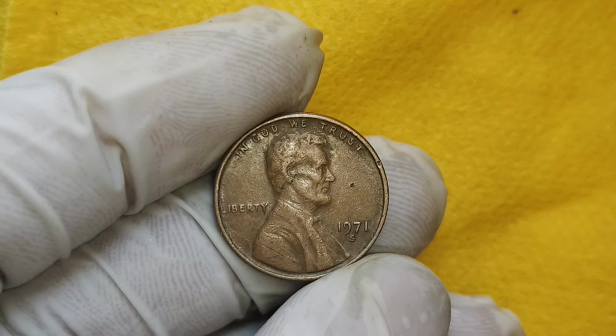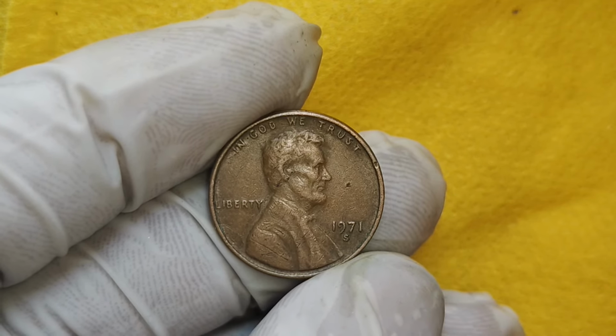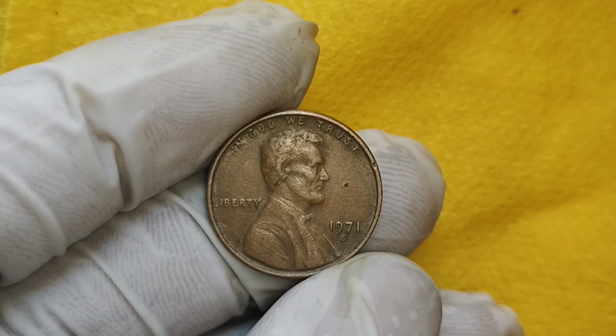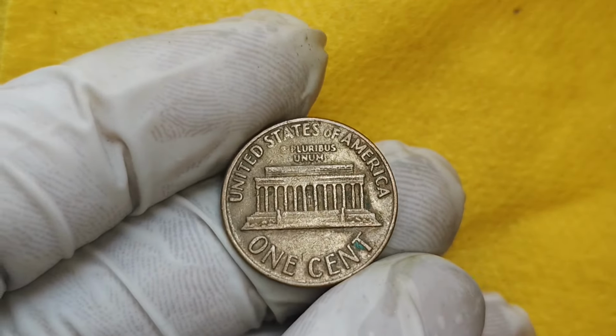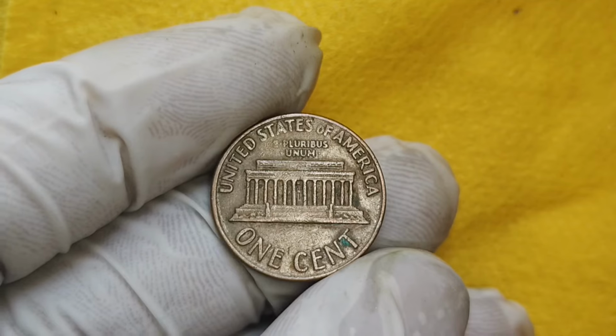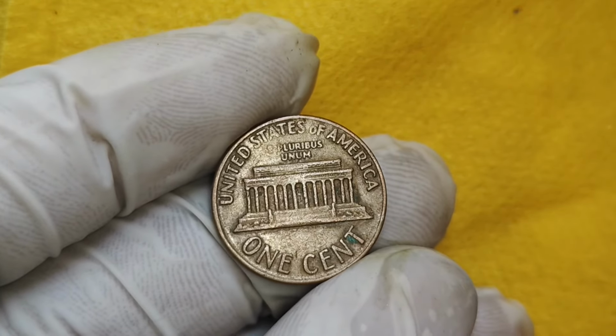How to spot a 1971 S double die penny. Okay, let's say you've got a stack of old pennies and you're ready to do some treasure hunting. The S below the date means it was minted in San Francisco. Check Liberty, In God We Trust, and the date.